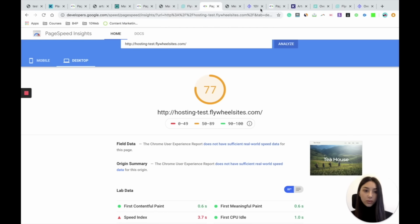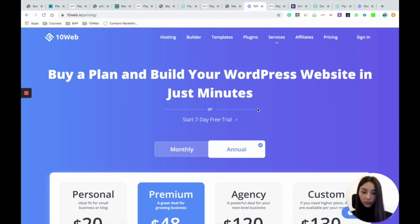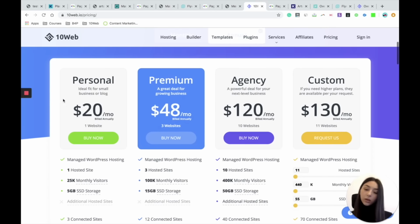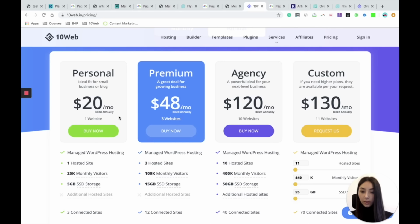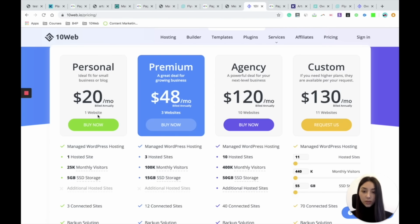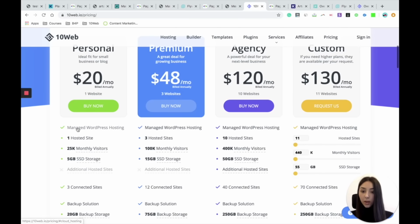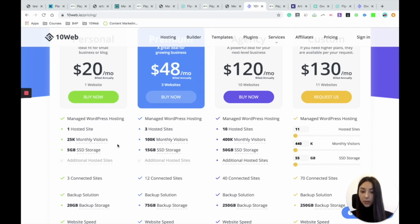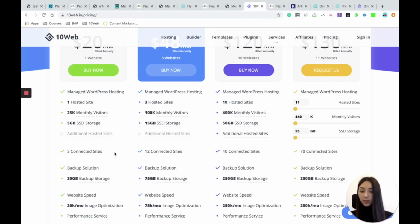Moving on to TenWeb. You see that their pricing is $20 per month, which is the lowest among these Managed WordPress hosting platforms. But in addition to Managed WordPress hosting, you get a lot more with TenWeb actually, and I'll explain it in detail later on. So you get Managed WordPress hosting obviously, and you get one hosted site. You have 25,000 monthly visitors and 5 gigabytes of storage. You get to connect 3 sites.